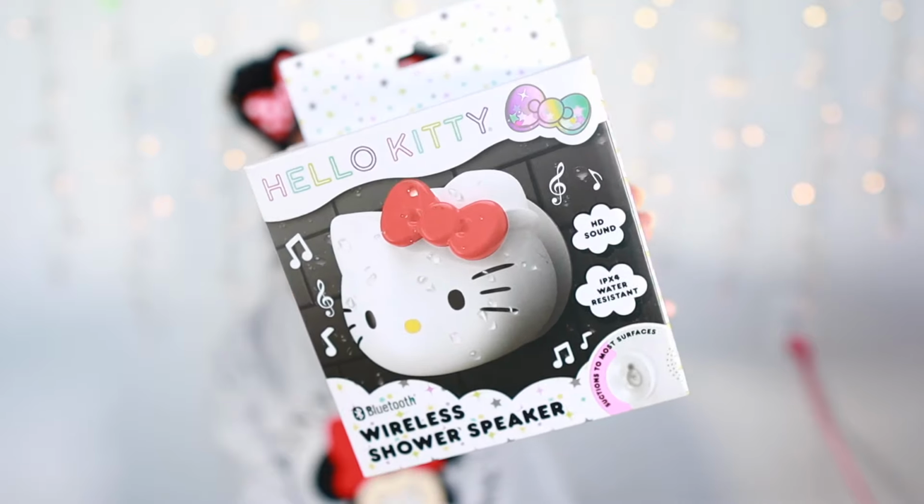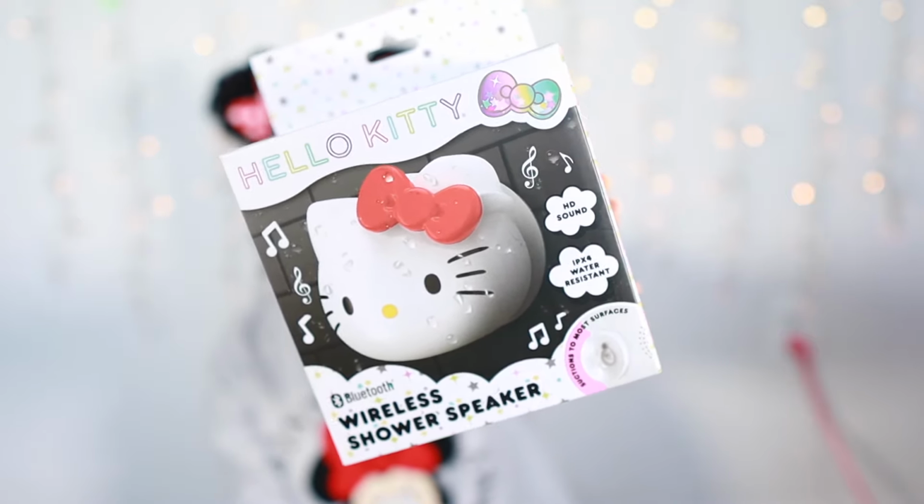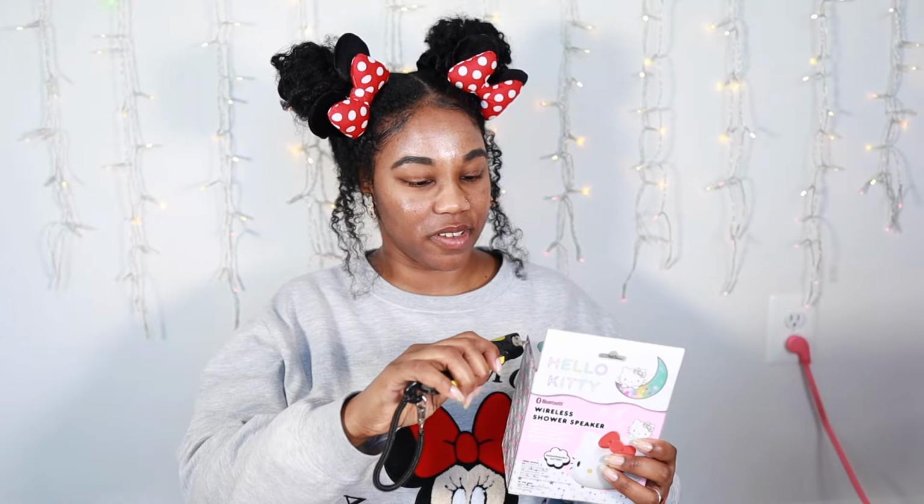Cute. Next up, I picked up this Hello Kitty wireless shower speaker. This was $5.95. Y'all, I play music all the time when I'm in the shower. It is a great way for me to time myself so I don't stay in there way too long. And I was like, I just need to go ahead and buy this Hello Kitty one and actually put it in the shower, because right now I use my phone. I am so excited about this. Here is the bag. I want to open this up.